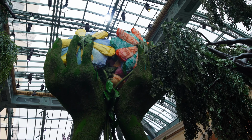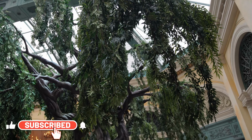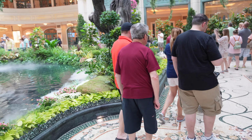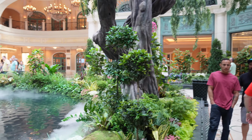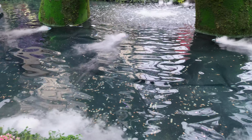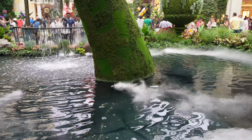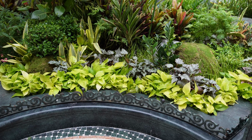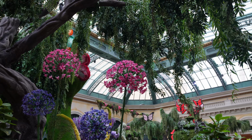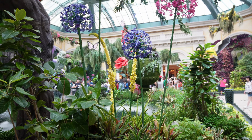That's awesome. I love the open hands as the water flows through. We'll check it out from the front in a second, but there's two big old trees right on the side. Oh, really awesome. Check out. I still haven't seen any koi though. It's a gorgeous shot. Look at the flowers.